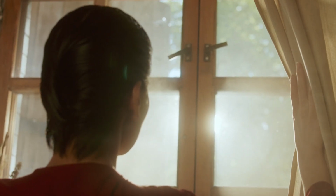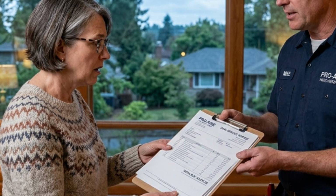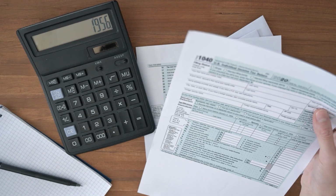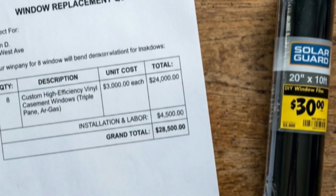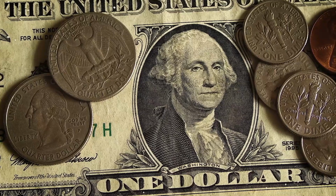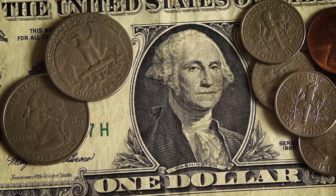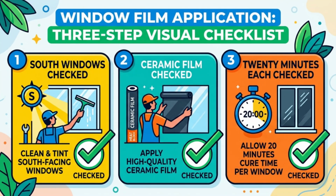Right now your windows are letting in heat. And now you know it is not something you have to accept. The HVAC technician who quoted you a new system never mentioned this. The energy company billing you every month never mentioned this. The window company that wanted $3,000 per pane definitely never mentioned this. But now you know. And it costs $30 and a Saturday afternoon. South windows. Ceramic film. 20 minutes each.